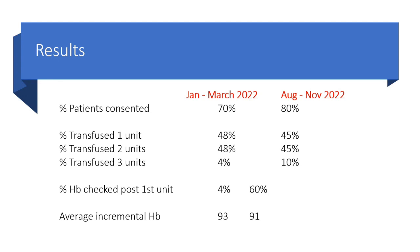From the pre-intervention pilot, back in January to March, we asked Path IT to give us the information, and they gave us 1,433 patients, which we then had to filter down. This was our whole Queen Charlotte's, which is maternity, gynae, neonatal. So we had to filter out all of our obstetric patients, and then filter that down to how many patients actually had more than 2 units.